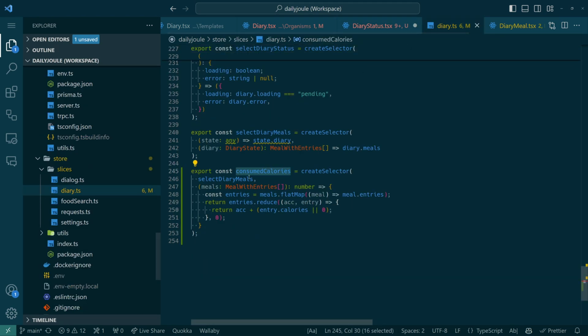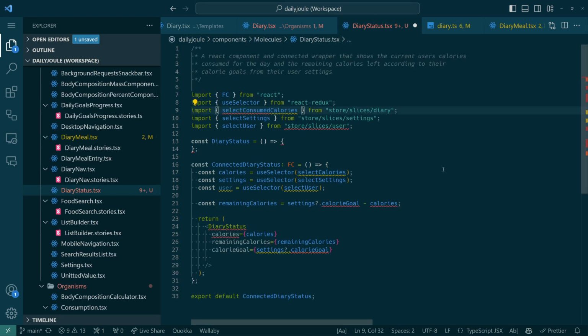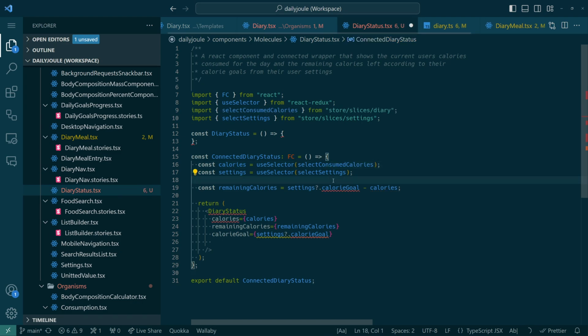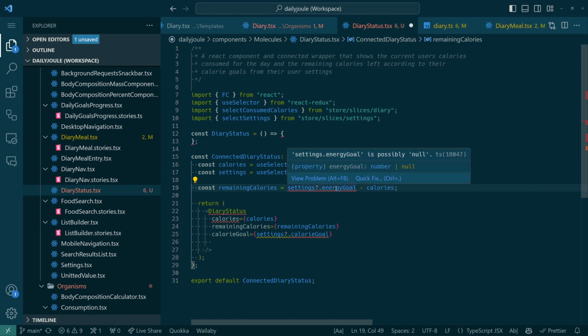I guess this should be select consumed calories. And then we'll put that there. That is not a thing that exists. And then we use that. And we get rid of this. And then in the settings object, we have goals. And so we have an energy goal, which is fun.